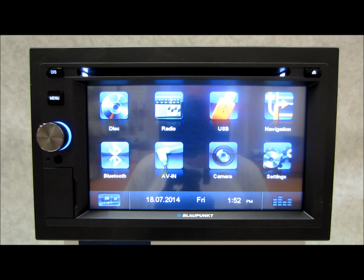So this iGo Primo software in this unit, I want you to know, especially for the price point that this unit is, has some pretty serious stuff built into it. So don't think you're getting second best of anything, because this thing has it. And I'm going to show you right now.